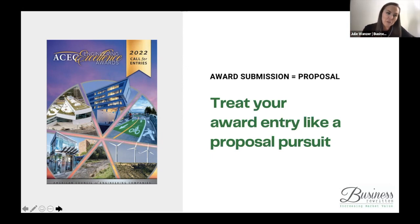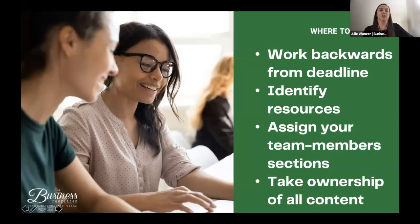So once you've done your go, no go, and you're in the go phase, how do you implement it? My suggestion, again, is to work backwards from the deadline. From August 13th, you've got less than 2 months to put this together, so I would divide and conquer from there. I would then identify your resources. Hopefully you already have some type of project description that you've copied and pasted into proposal after proposal. You at least have the team members and the client identified, but maybe you already did a case study about it, or have other materials you can use to gather your well of content for the award application.